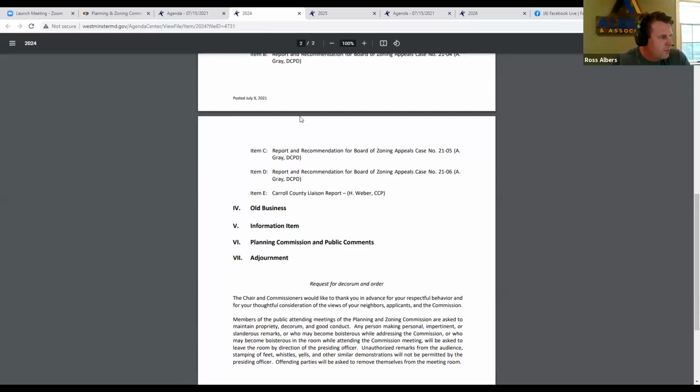On to item D, report and recommendation for Board of Zoning Appeals, case number 2106. Again, I would make the same motion to make no recommendation pursuant to the code. Is there a second? I'll second it. I've heard a second. All in favor? Aye. Thank you. All right.